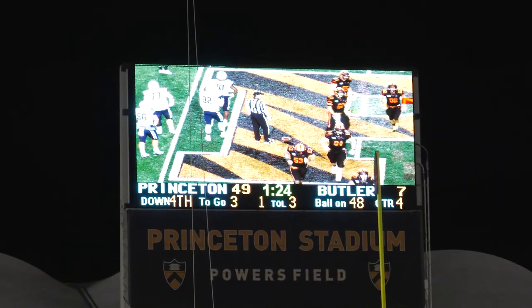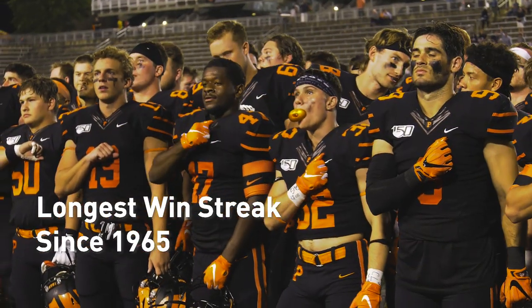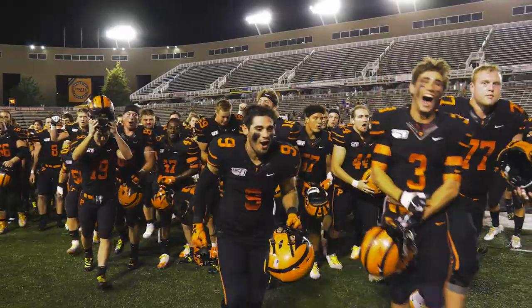Opening game of the 2019 Princeton season, the Tigers defeat the Butler Bulldogs. They win their 11th straight ball game with a 49-7 victory.